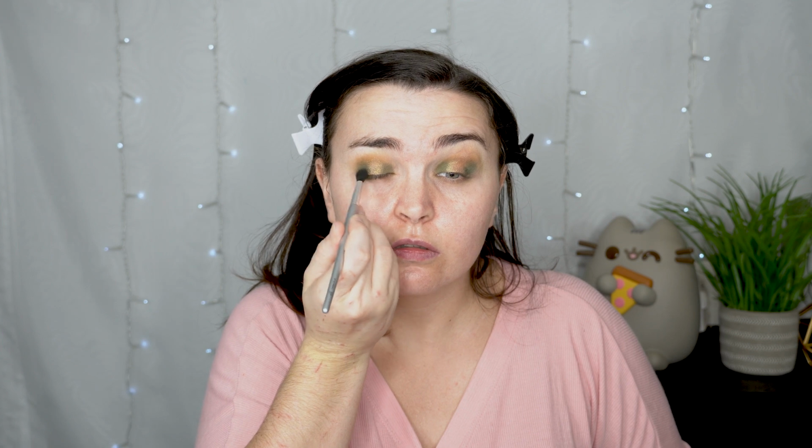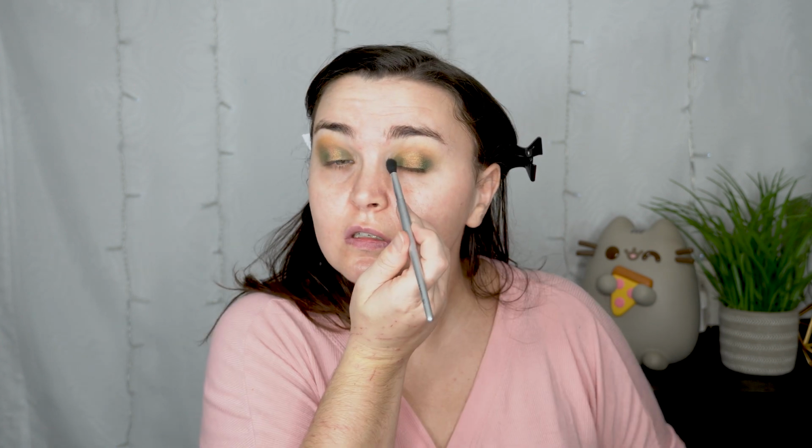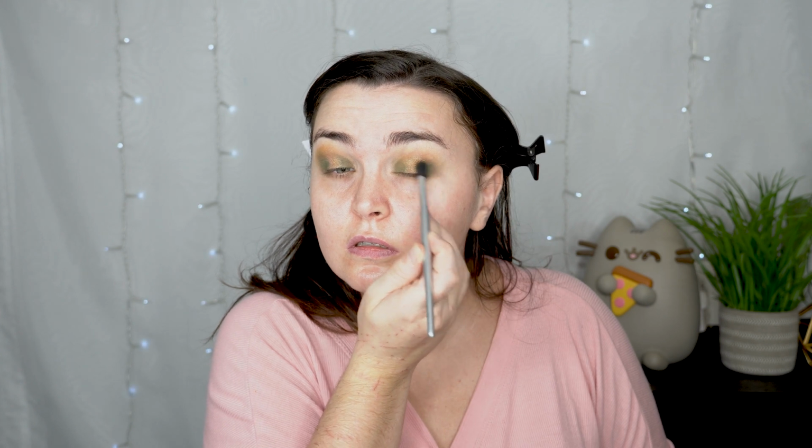Cleaning off this blending brush with my color switch so I can bring this in without ruining the effect. And I think that's where I'm going to stop on the upper lash. I'm now going to go in and do my face.